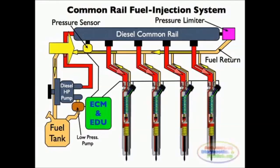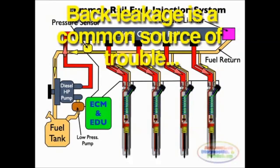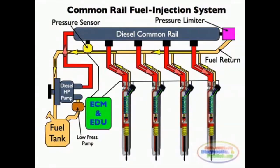Common rail diesel fuel systems with electromagnetic solenoid valve type injectors allow a degree of fuel to return to the tank by internal leakage through the injector body, referred to as injector back leakage. Excessive back leakage of fuel at the fuel injectors due to wear can cause a drop in common rail fuel pressure, and in some circumstances may prevent the vehicle engine from being started.